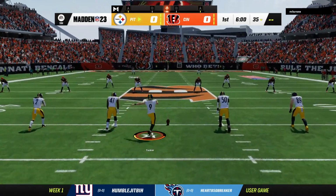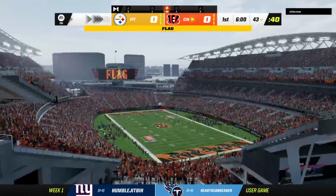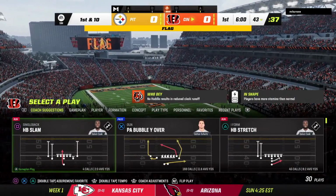Justin Tucker set to boom this one away. And we are underway from Cincinnati. And they're going to mark that where it went out of bounds. So really good starting field position up past the 40-yard line.